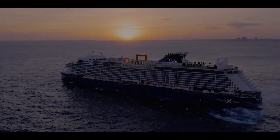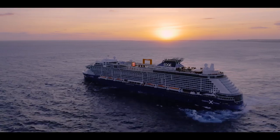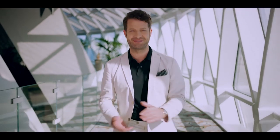Celebrity Edge will open up the world for discerning travelers in a way no other ship has done before. I guarantee you've never seen anything like Celebrity Edge at sea or anywhere. And we're just getting started. The revolution has set sail.